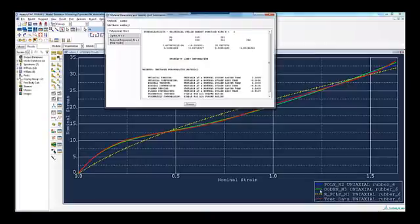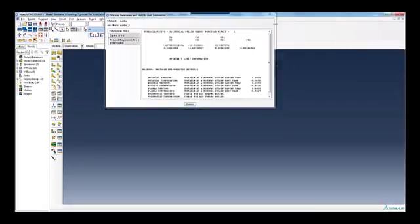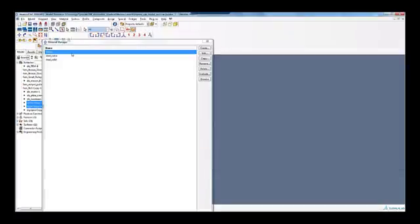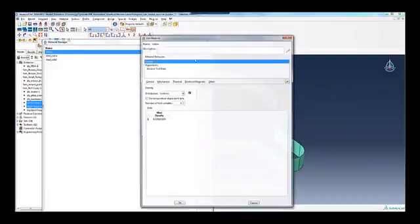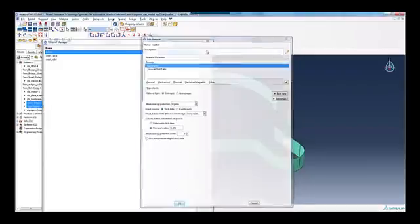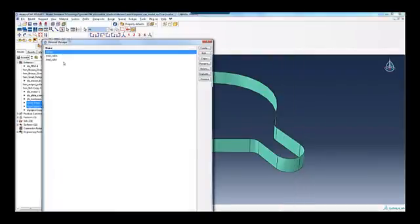We can see in this plot the Ogden model fits our red test data very well, the Ogden model in green. So that's what we're going to apply to this material model to the belt. Right within the user interface, we can go to the material property and see that the Ogden model, 3 constants, has been applied to the belt structure.